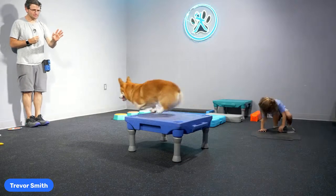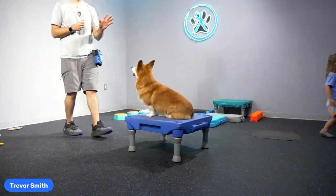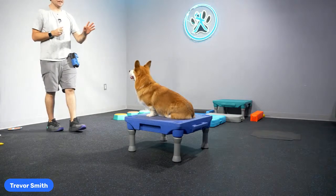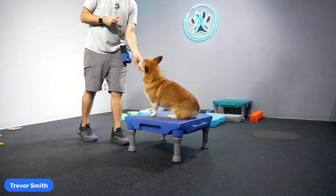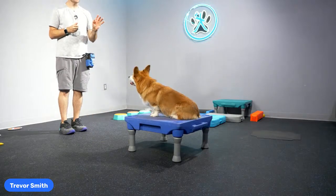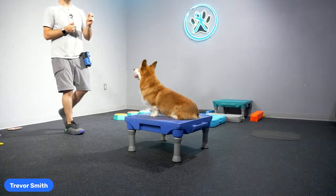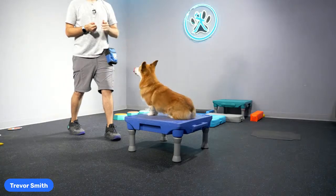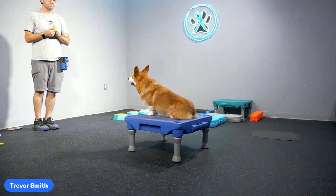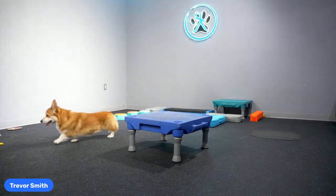Now, honestly, when I work platform stays a lot of times I actually don't necessarily care if they're in a sit, a stand, a down. As long as our 4 paws are on the platform, I'm fine. But because I'm trying to progress a sit stay as well, today I'm working on reinforcing a lot of the sit behavior because it'll make it easier for me to bring this back down towards the floor. Good. Free. And that means you can come off. I hope that made a little sense to y'all.